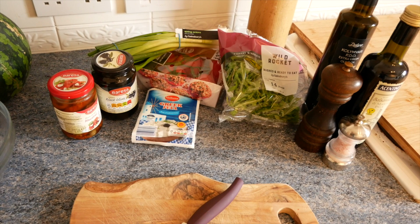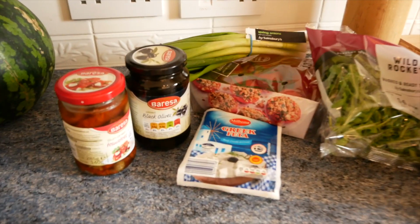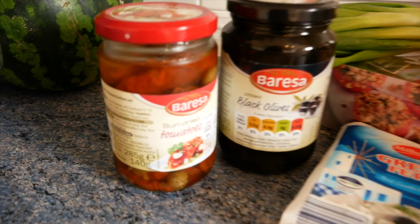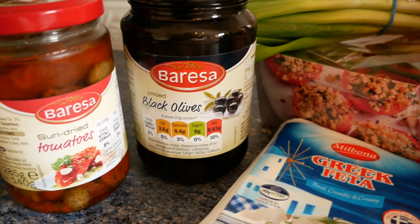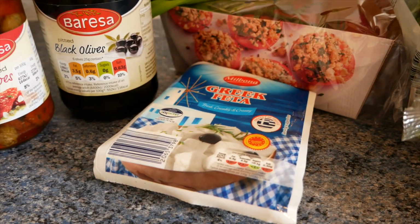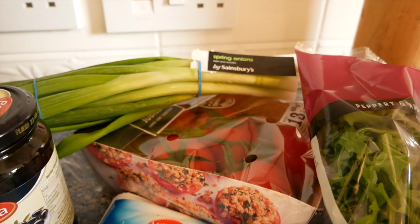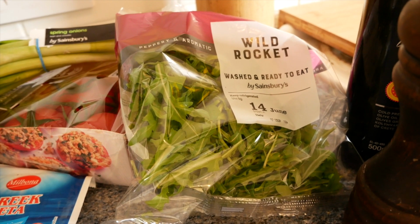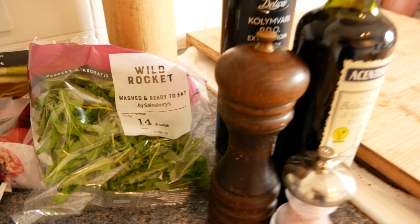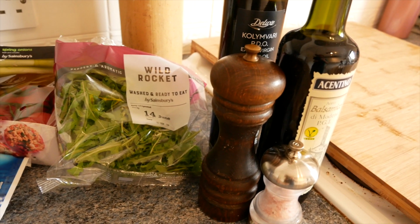For this recipe you need one sweet potato per person. Mine are already in the oven because they just take so long to bake through. Then I also have some sun-dried tomatoes, some olives if you like them, some feta, some tomatoes which taste so good at this time of year, some spring onions, you can also use red onion, some rocket, which I think is the best salad leaf to use because it has a really nice peppery flavour, and then for the dressing just some olive oil, some balsamic vinegar and some salt and pepper.